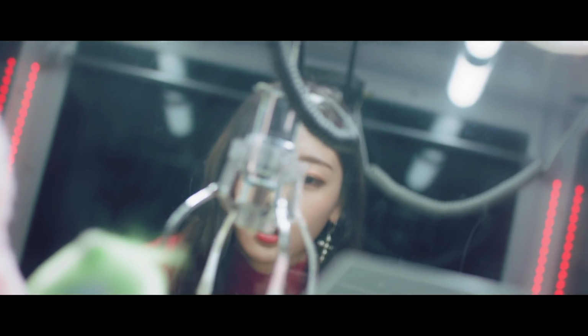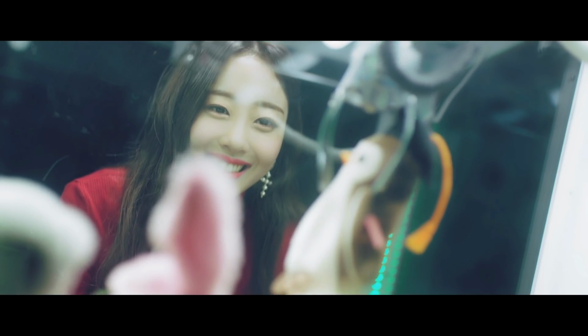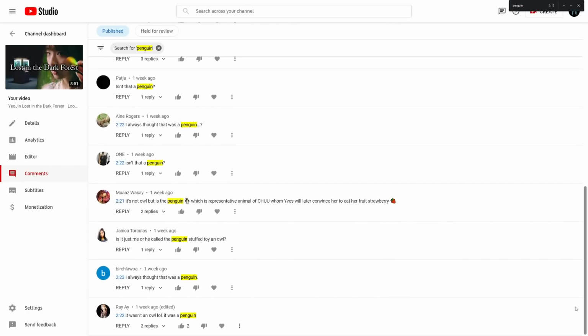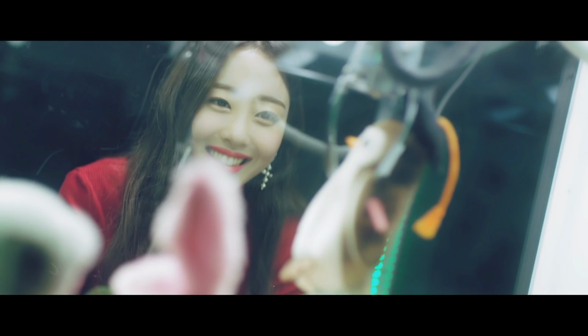But notice the red, blue, and purple lights. Again, referencing the Odd Eye Circle. What's also interesting is the stuffed animal she pulls from the machine. The first is a frog, I talked about that in the previous video, but the other is an owl. Kimlip's symbolic animal. Yes, this is an owl. Despite the many of you that thought that this was a penguin, this was confirmed as an owl in LOONA TV 243.